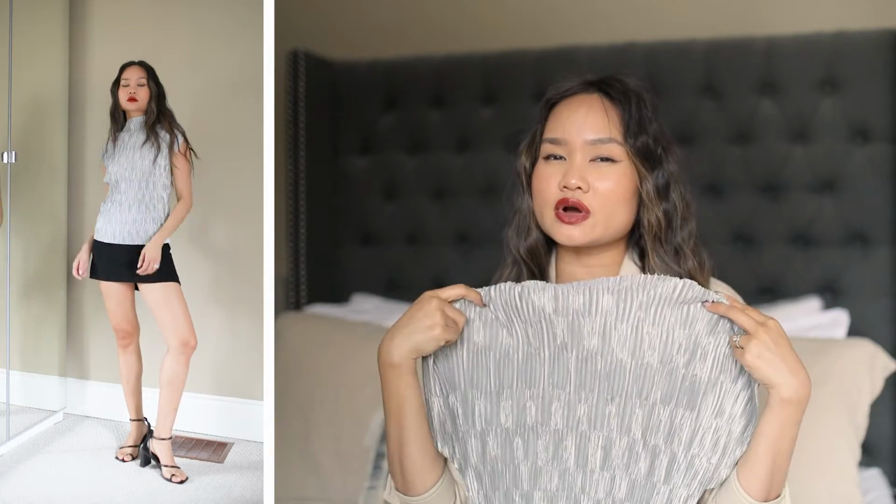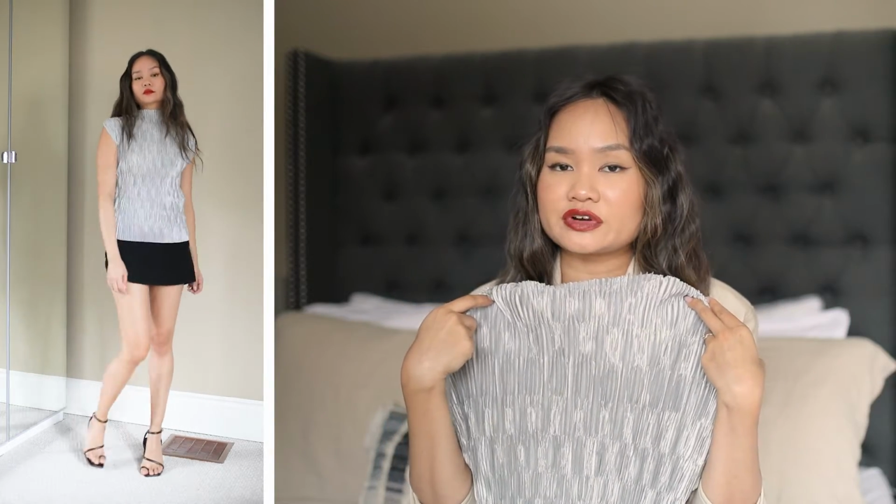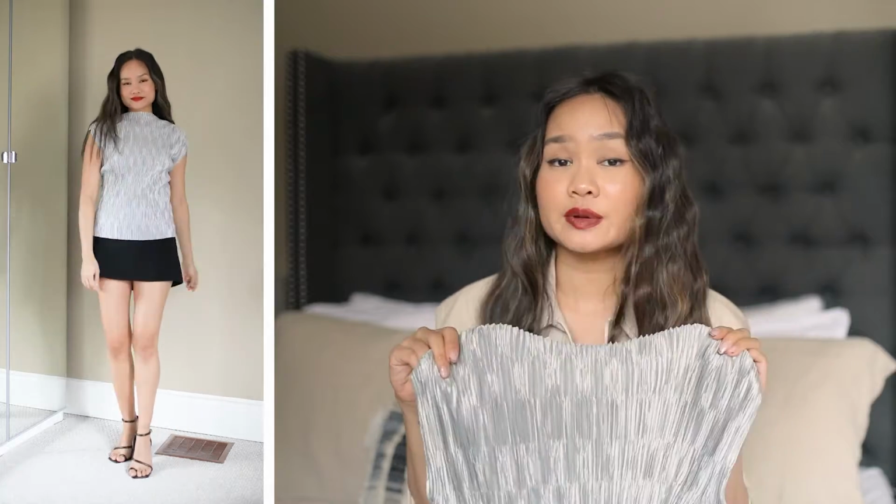It's also not too figure hugging, so it's very forgiving if you're gonna be wearing this with a bra underneath. And you guys know I love going without a bra, especially now that I'm almost on my breastfeeding journey. So this is gonna be great where I don't have to worry about nip slips poking out.